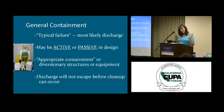So general containment, going back to our discussion on the regulations, it applies to loading and unloading areas. We're talking about above ground piping that's single wall, maybe it's not double wall, oil filled equipment, which we're going to talk about in a minute, and then mobile refuelers. I'll talk about that too. And it's the minimum amount of containment that's required. So write that down next to general containment. The minimum amount of containment. It's the minimum expectation for containment at the facility. And it's required for all SPCC facilities.